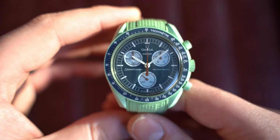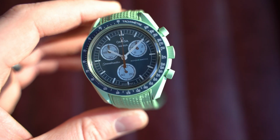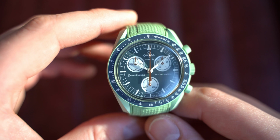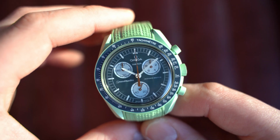Obviously goes without saying, these are quartz. This is circa 2023 with its box and paperwork, always unsigned on these. I think I've only ever had one that was signed, and that was because the customer actually asked them at the Swatch store to do it. But yeah, let's show it on wrist and talk dimensions.